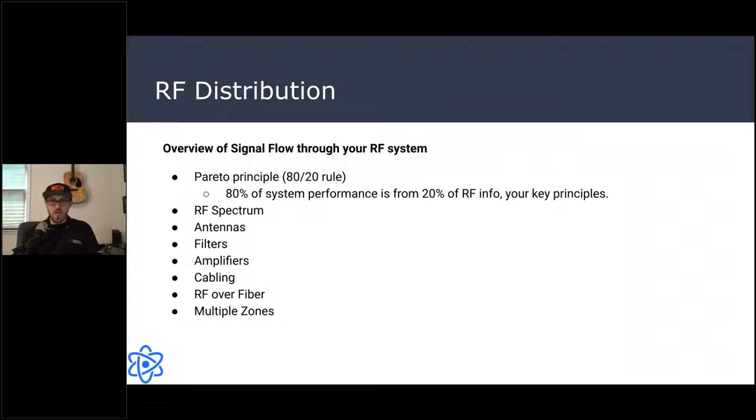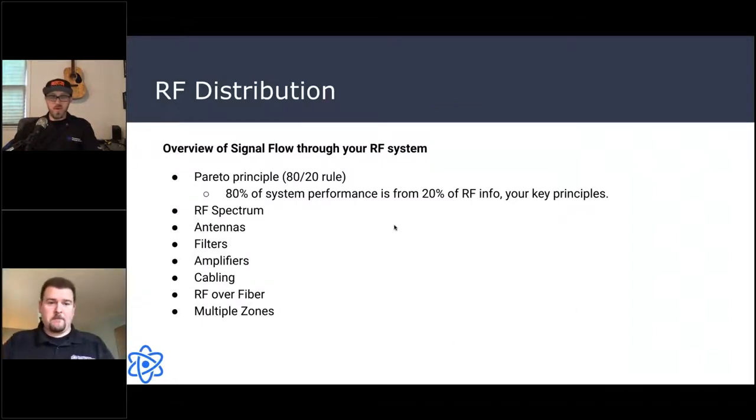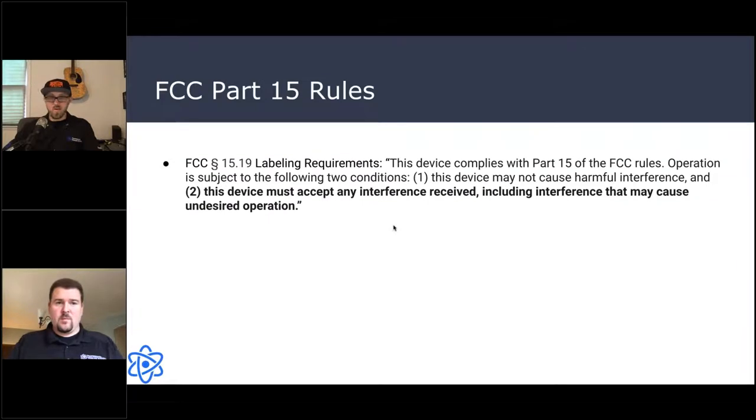Your key principles, your best practices are what's really going to get the peak of your system performance, and then that turns into modifying that for your environmental and client compromising situations or any of that stuff that will actually modify your principles. So that's kind of what we're going to work through, and I thought that was kind of a fun lead into what we're going to do here today. So the first thing we're going to start with is I think RF spectrum and getting into the depths of that. Okay, so FCC rules, which everybody loves so much.